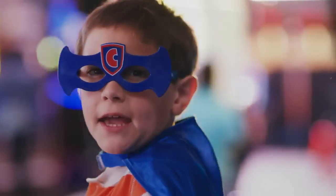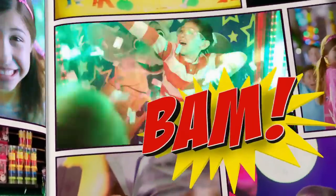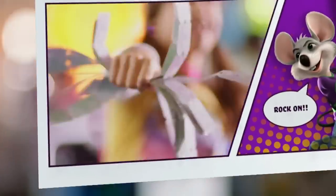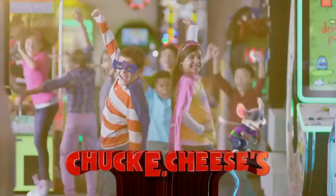Found a superhero cake. Oof. I got a princess crown. Bam! Birthday boy or girl, take your turn in the ticket blaster and grab as many tickets as you can. Grab that magic ticket. It's worth 1,000 tickets. Shaboom! Take those tickets to the prize counter and kazam! Turn them into prizes. Birthdays at Chuck E. Cheese's. They're like boom, poof, bam. Where a kid can be a kid.